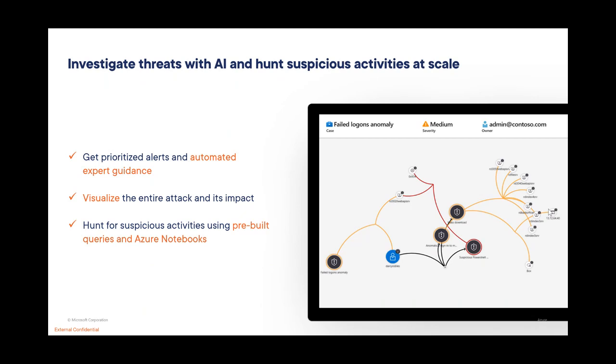It is Microsoft pumping $1 billion every year into research and development around the security tooling. So it's definitely an upwards path from here.